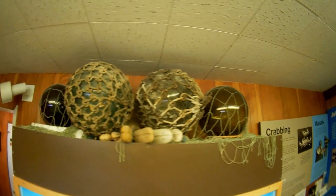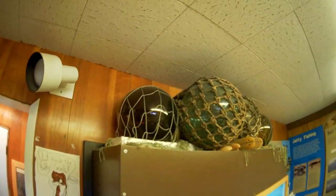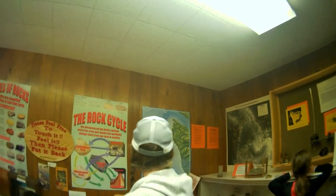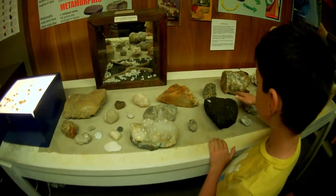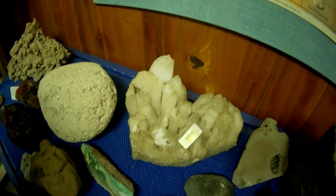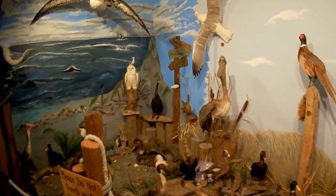Japanese glass floats. They are up to 150 years old, I think the man said. The rock cycle. Papa, look at this. Oh, isn't that pretty? Wow. Look at this big quartz crystal rock here. It's pretty cool. A lot of different kinds of birds.